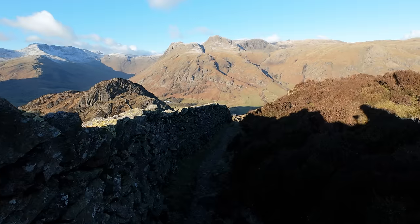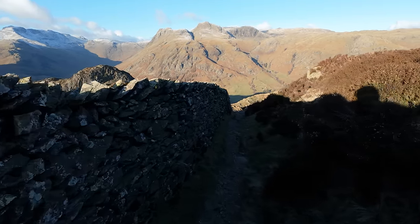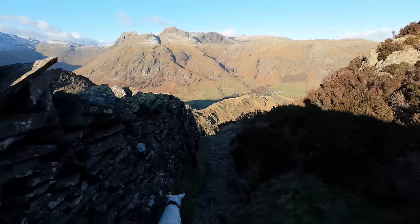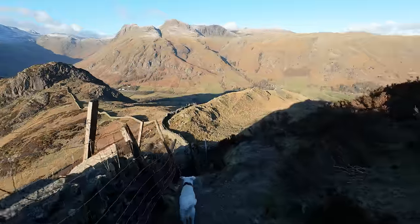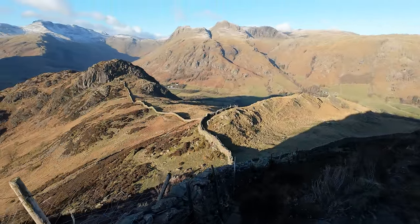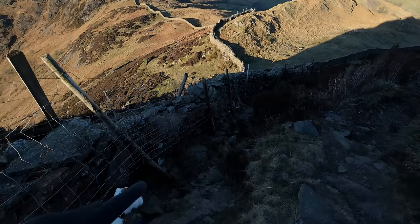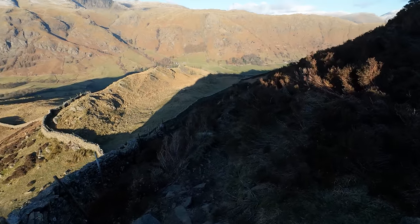Get that big reveal. A bit more of the pikes showing. And as we get down to this bit here where the path separates, we get to see Side Pike properly. There we go. Look at that. Wonderful. Love that wall. So, what you can do, you can go down there. I wouldn't recommend it. Your best bet is to walk down this path here.